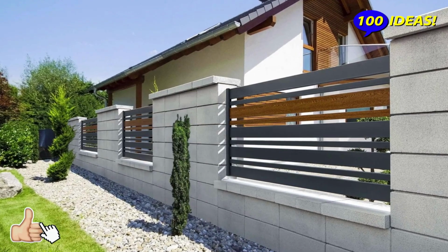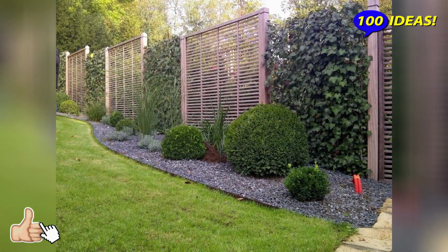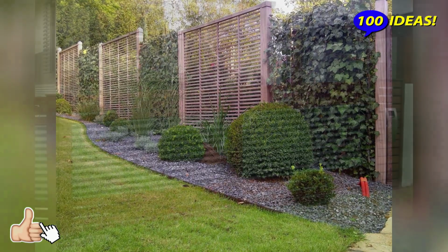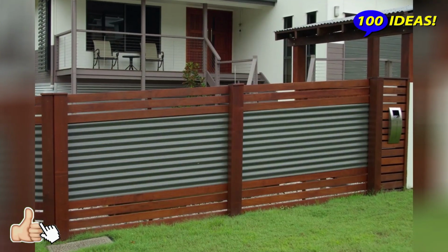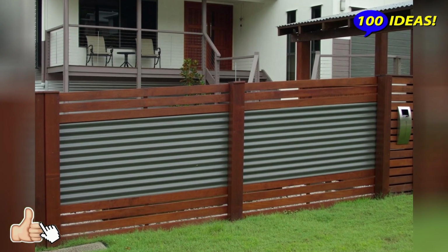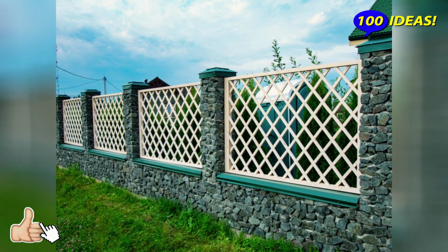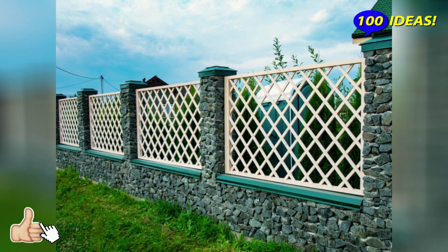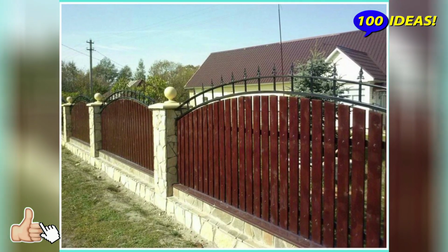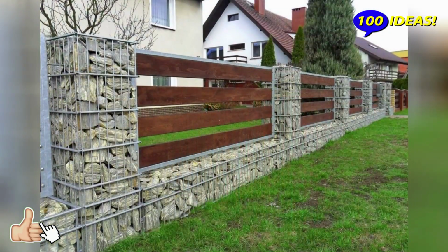Fence made of polycarbonate and metal. This fence looks very stylish and somewhat futuristic. Polycarbonate can be transparent, tough. A high version of such a structure will reliably protect the site from the invasion of unauthorized persons, and at the same time it will let in sunshine and therefore will not create a rich shadow near it, which will interfere with the normal growth of plants.